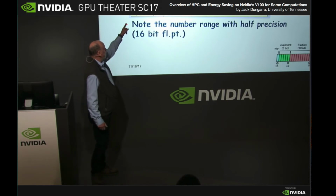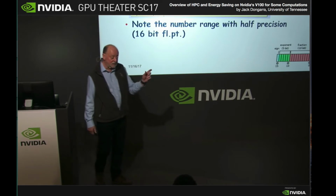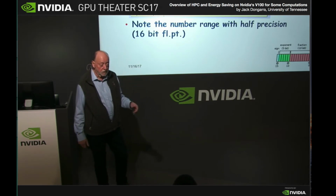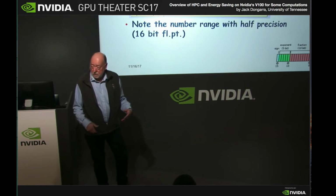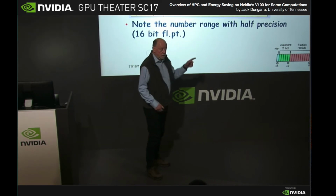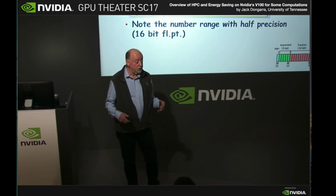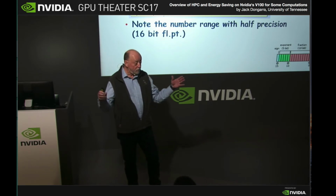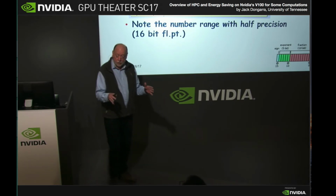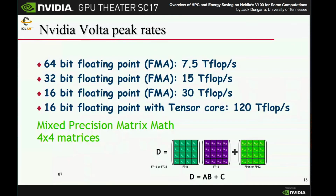There are a lot of constraints with half precision though. Today we have double precision, single precision, and now half precision. Half precision has 16 bits associated with it, and there's an IEEE standard for floating point arithmetic using that. But the constraint is that the largest number you can represent in half precision is about 64,000. Anything bigger overflows. So you really have to have a short dynamic range for your numbers in order to effectively use it. Again, Volta has hardware to deal with that.